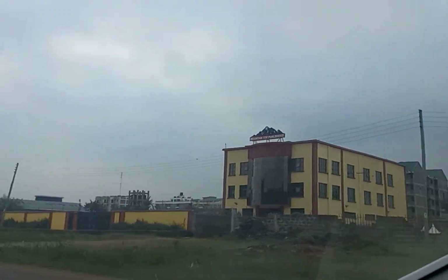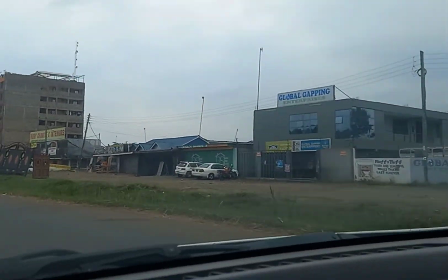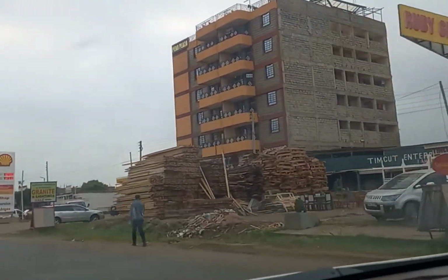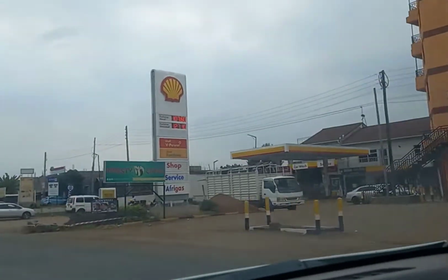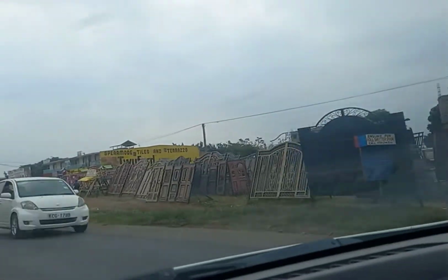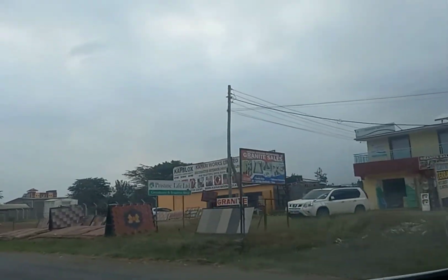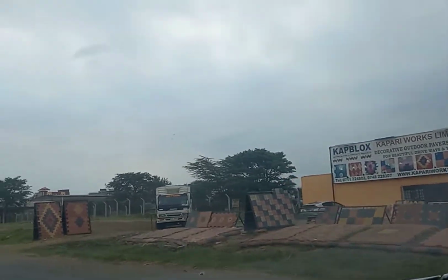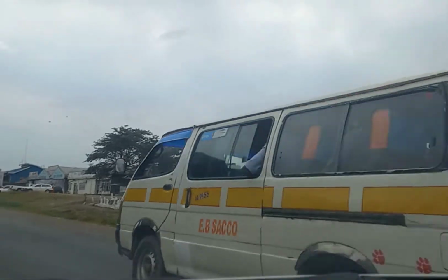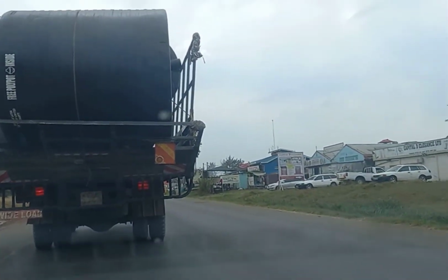Right there on the right hand side, we got the Mountain Top Publishers, and in this area we got a lot of building materials being sold, from timber to gates, you know, steel gates. They've got granite, they got terrazzo, they've got a lot of indoor and outdoor tiling. One thing I like that they do have are the swings for the kids. They've got swings and slides as well. And I believe that this area is called the Membley area, Membley Estate.